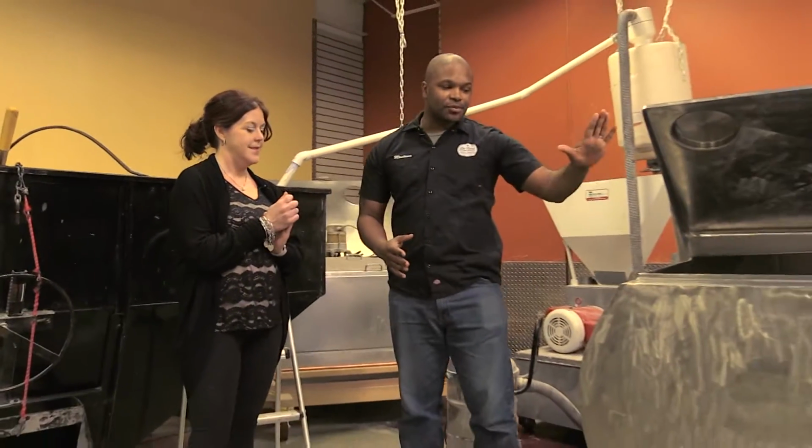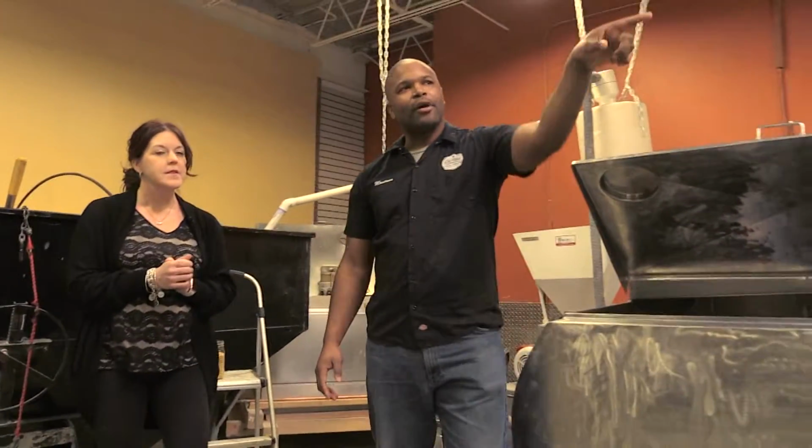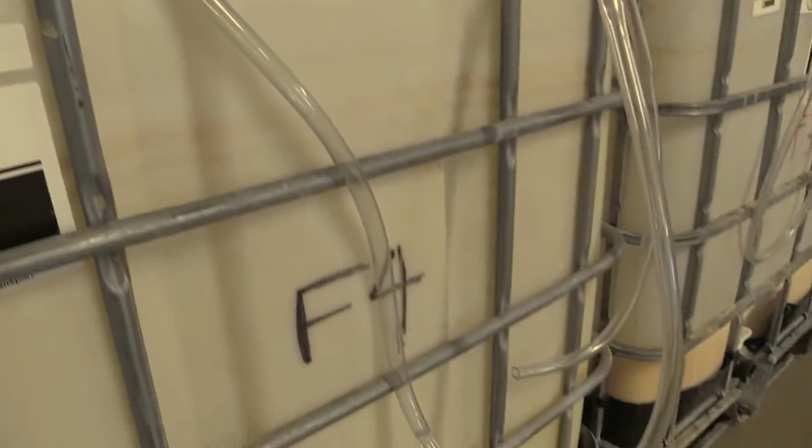Okay. So once this process is done, we're going to pump it out. We have a big pump back there, and we're going to pump it into one of these totes here. When we pump it over here, we're going to add some yeast to it. And for vodka, gin, or anything that starts as a clear spirit, it's actually a champagne yeast. We're going to add it into these totes right here. These are each 1,000 liters.